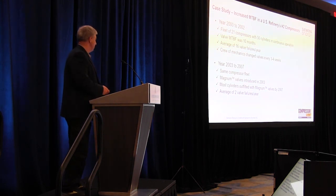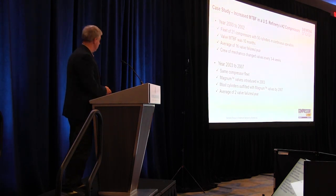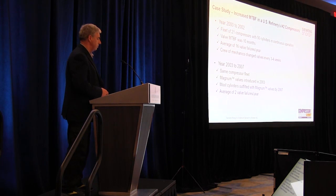So just take a look at basically a refinery. This is repeated several times, but this one we have some information on the customer. It's been over 20 years. My hair was darker back then. This customer had a fleet of 21 compressors, 50 cylinders in continuous operation. Their mean time between failure was about 10 months. So if you take averages, that was 16 valve failures per year.